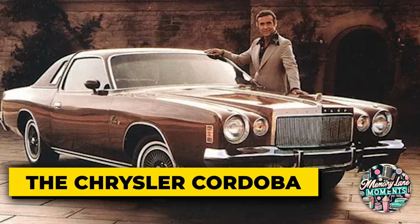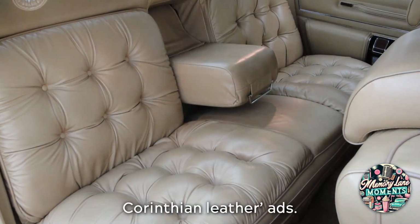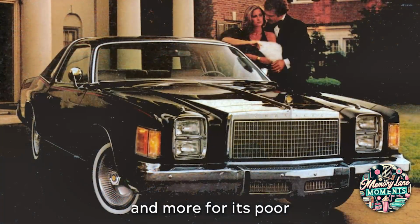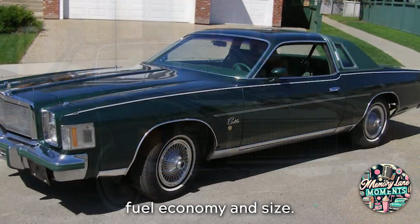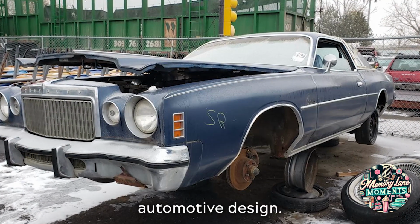The Chrysler Cordoba, known for its plushy interiors and the famous rich Corinthian leather ads. However, it was less known for its performance and more for its poor fuel economy and size. A car that epitomized the excesses of the 1970s automotive design.